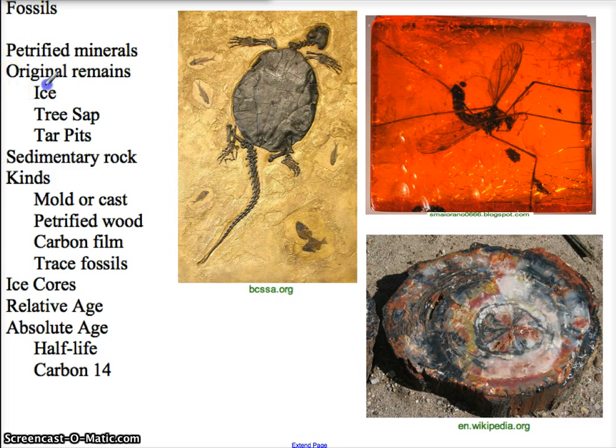Original remains are when you actually do have the original animal body parts. And like I said, that's very rare to have happen. You almost always have to have something to preserve those body parts if you have something lasting for hundreds or even into the thousands of years. Something like ice, something like tree sap. Now you'll probably see in the book that is called amber, and something like tar pits.